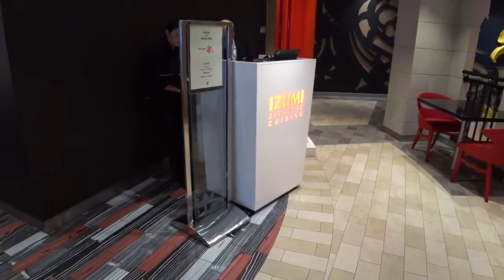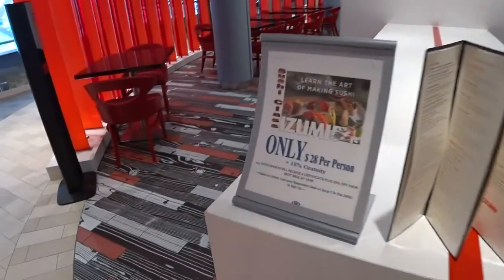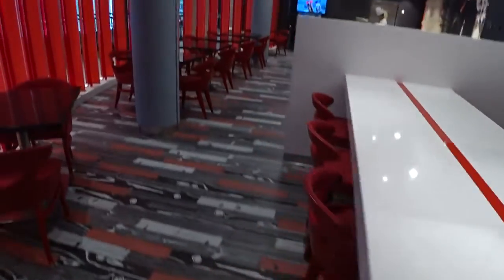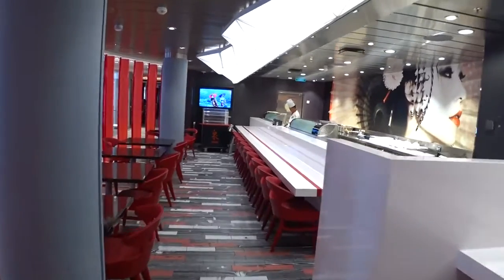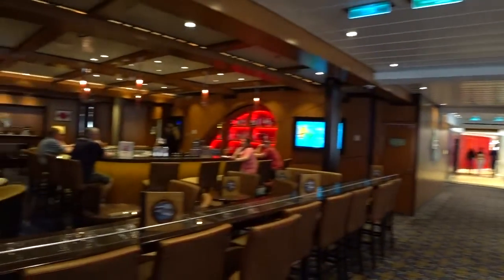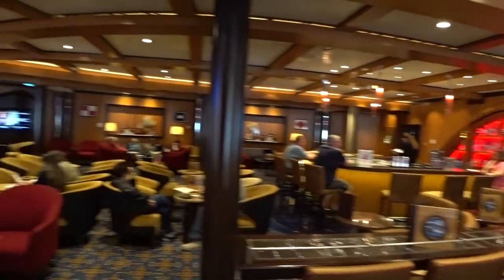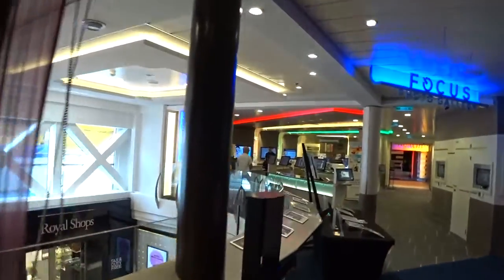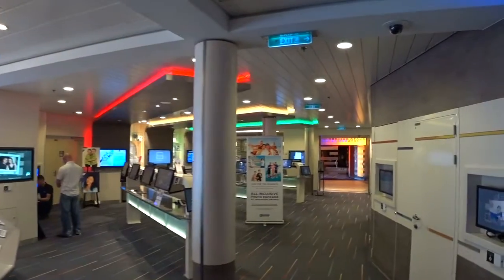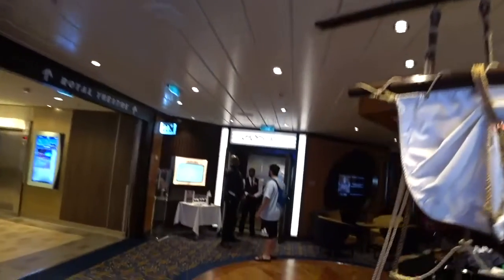Right here is Zumi, Japanese cuisine, and they do have a head fee to eat here, or I believe they have an a la carte menu. Let's have a look inside. Just back of Zumi, we have the schooner bar still here on deck 5. We have the photo gallery here. They have a new digital photo gallery system. And then we have the Chops Grill.